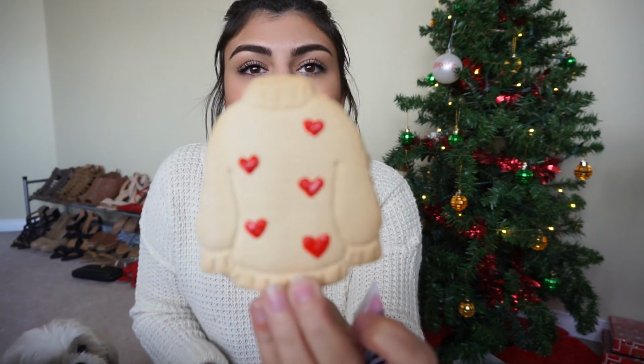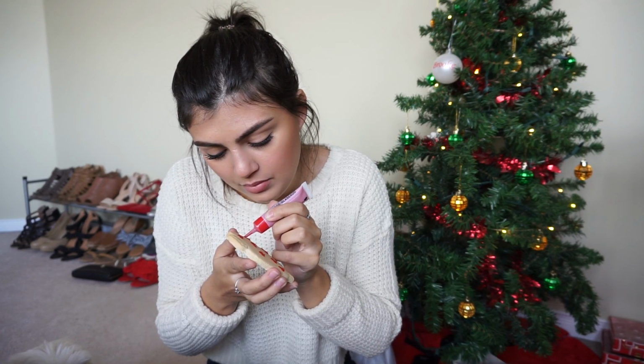Okay, I'm trying to do hearts. I'm actually really happy with how these are turning out.